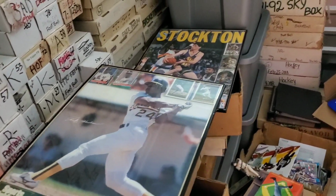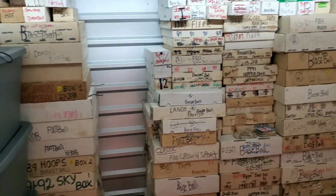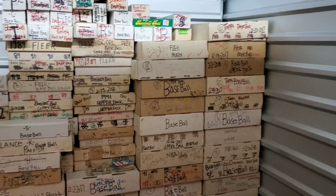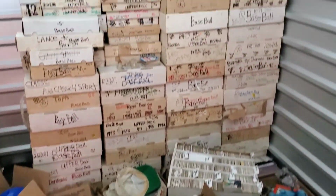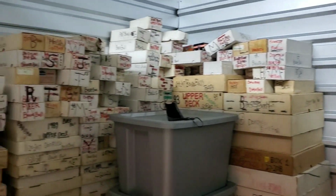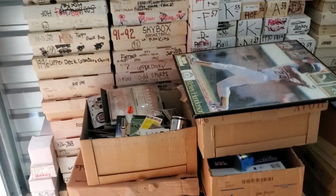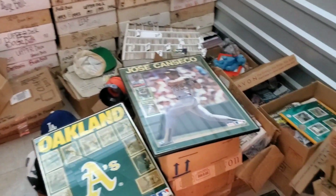What's going on, guys? And here is update number 3 of the historic 1 million card collection that I recently acquired. We are here in the storage unit. These are cards stacked from the floor, 7-8 feet high, taller than me, all the way around. So I wanted to start this video in the storage unit to give you guys a little bit of an update on what I got going on in here.